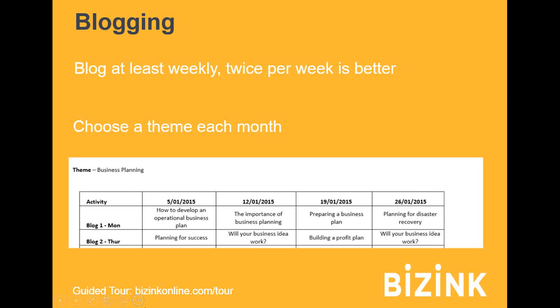Also, your blogs can be a great way to direct traffic to your website, and I'm going to go into this strategy a little bit later. So I personally blog twice a week. Really, once a week is the bare minimum you could do. Some people blog every day. I personally don't have time, and it can be a bit of an overkill. So yeah, twice a week.